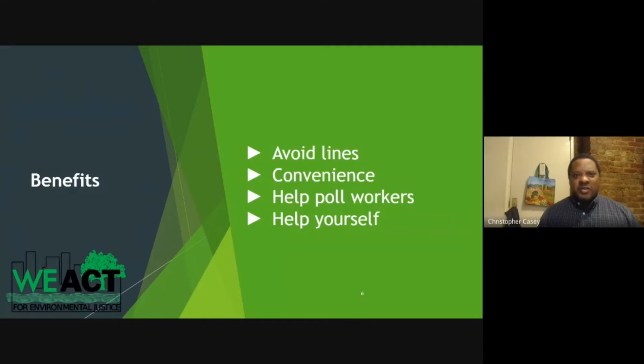There are essentially sort of 4 benefits. Actually, there are many benefits, but there are 4 major benefits to voting by mail. The first is you get to avoid lines. You don't ever have to worry about long lines wherever you are. The second is convenience. It is convenient to just be able to send something in the mail and have your vote counted. The third is it does help our poll workers, and as we know, there is a poll worker shortage because of COVID. And then the fourth is that it does actually help yourself because of COVID.